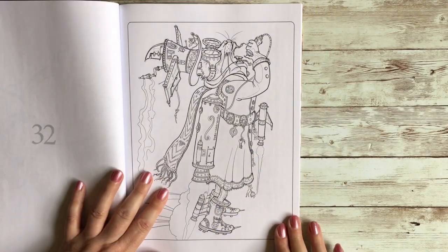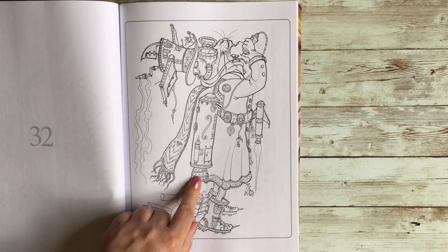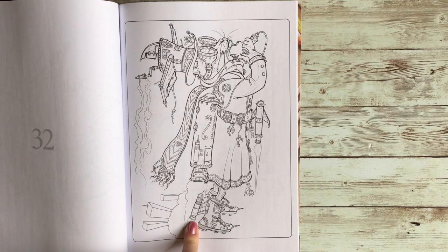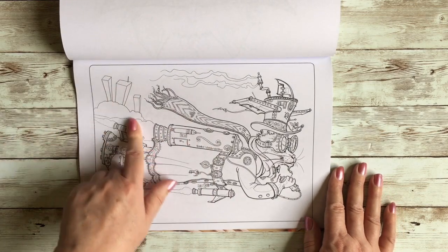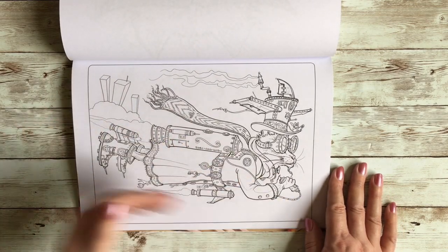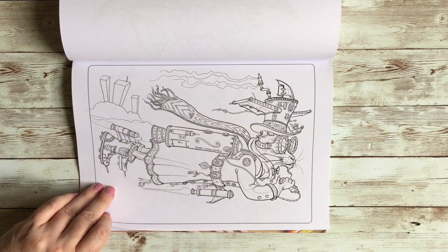So we have another one of our steampunky cats. It's got a canister on the back that might be a little bit of a rocket, because it looks like he's got rocket shoes on as well. Maybe he's meant to be this way. I think they're buildings, so I think he's flying cat. Okay, that makes more sense.